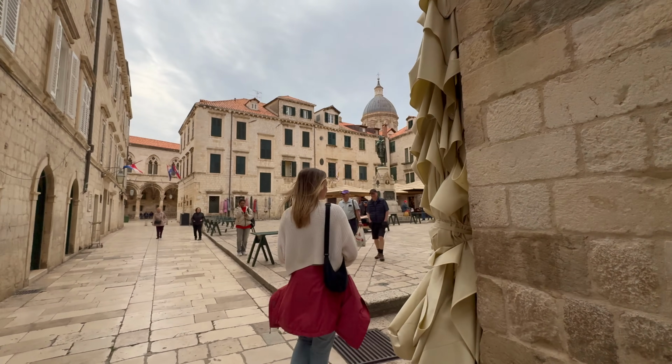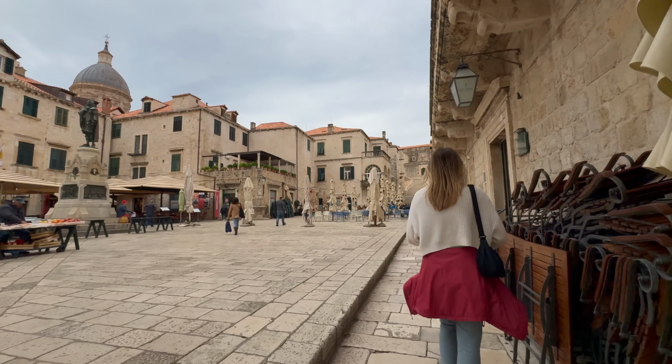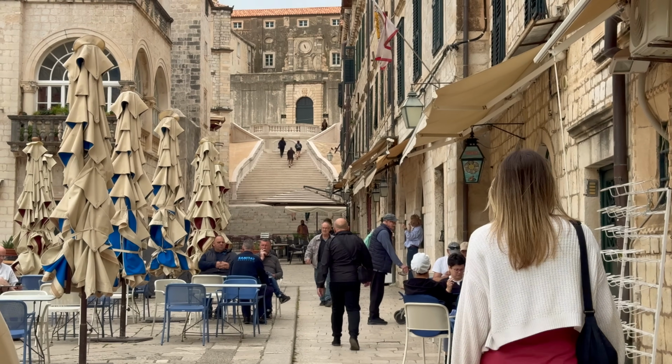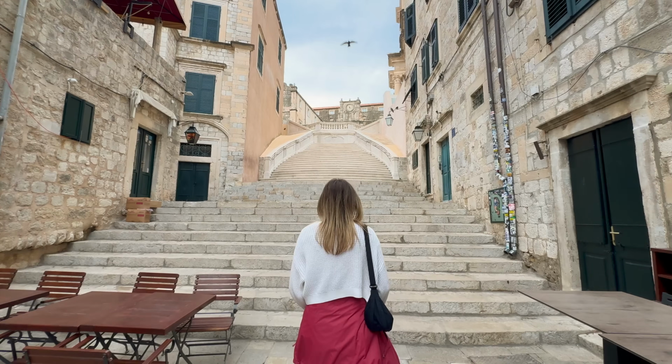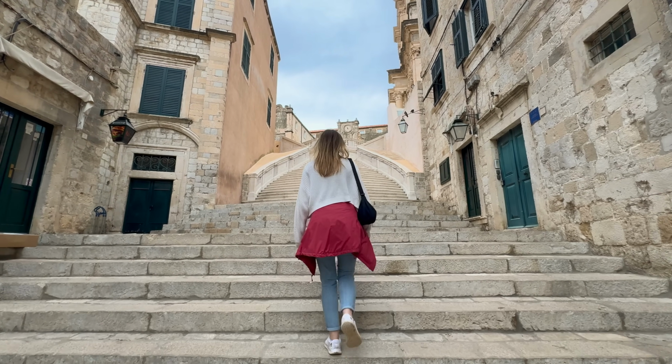Moving a little deeper into the medieval streets, we turn the corner to Gundulić Square, and there it is, right in front of us. One of the most iconic spots in the whole city, and yet again, we have it all to ourselves.